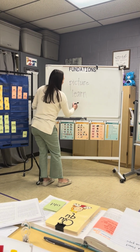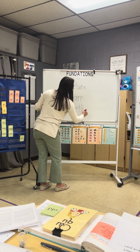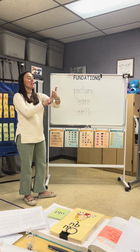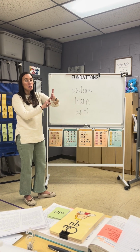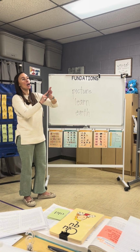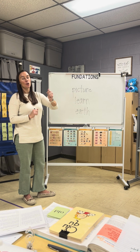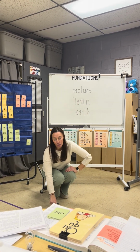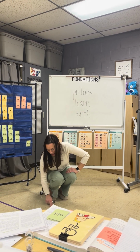Okay, our last word is earth. Go ahead and get your hands out. You know what to do. Write the word earth, spelling it correctly. Lips are moving, fingers are moving. Spell the word earth. Great job. Okay, down on the ground, you know what to do. Dig your fingers in, lips moving, spelling the word earth correctly.